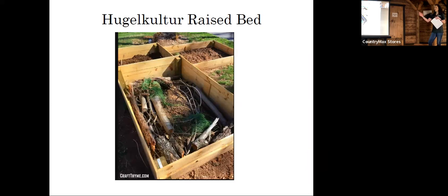But it's a good way to fill the space. And what happens is when those logs and those branches are decomposing, they provide nutrients to the soil, and they also act as a sponge. So they'll absorb the moisture, and then during a dry spell, they'll release that moisture into the soil. So if you're going to do a deeper bed, you might want to consider making it a Hugelkultur raised bed.